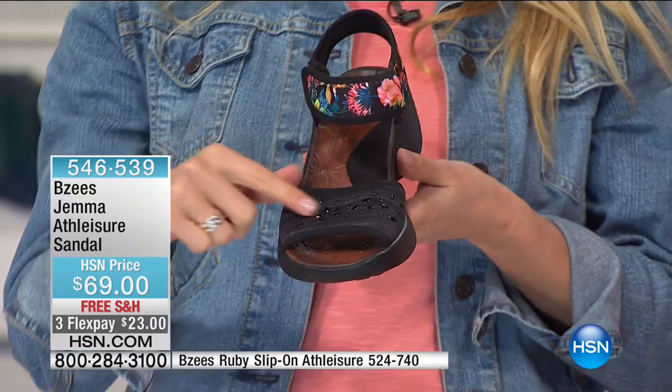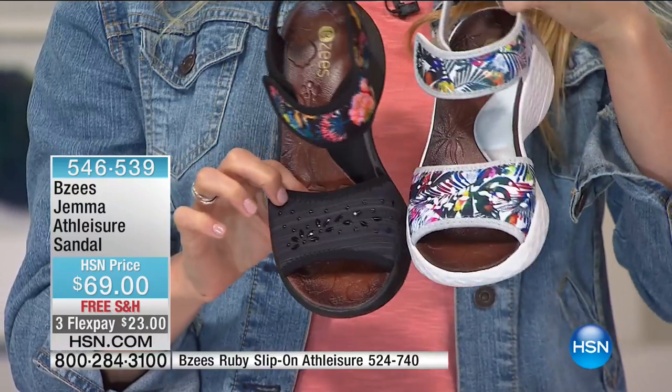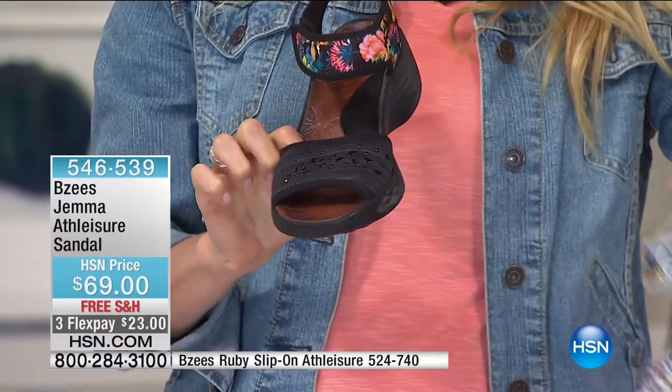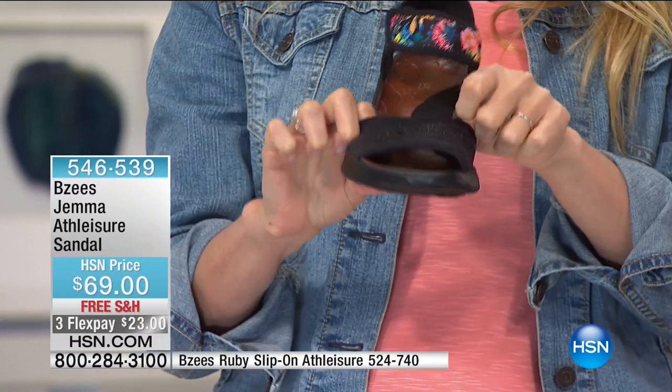And we wanted to do the embellishments. Embellishments are big this season. You can see on the white there a little bit and the black embellishments. And we've done it with a heat transfer technology so that you're not feeling anything on the inside. It's all about your comfort.